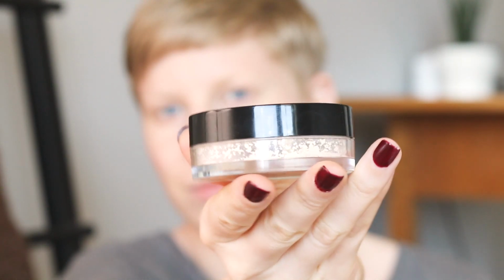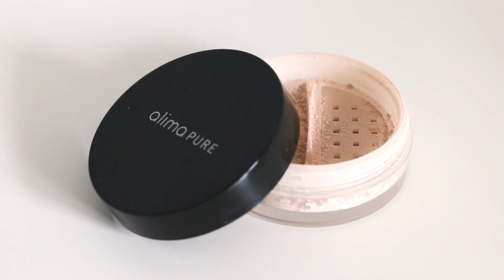And I'm currently using the Alima Pure Primer Powder, and so this is supposed to be a matte oil balancing powder, and they say it's a primer for their foundation powders. It does have a bit of color to it, but it is more sheer. Obviously it is a primer powder, it's not one of their foundation powders, which I assume you'd get a lot more coverage from. And I definitely am interested in trying out some of their foundation powders because I do really like this. And I think that would work well if I just did the tinted moisturizer and then some powder. But because, like I said, I've been having some more skin issues, I like having the concealer as well.